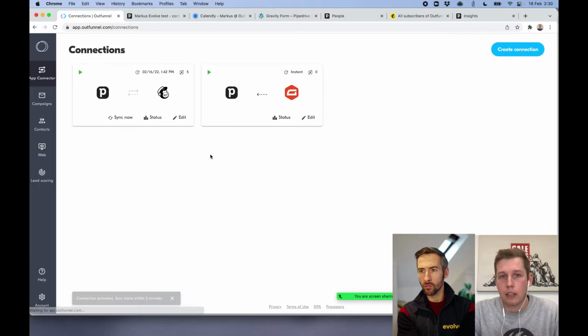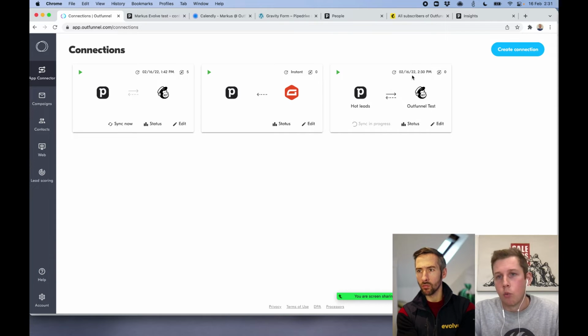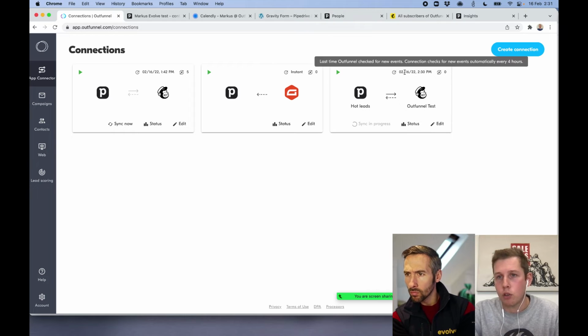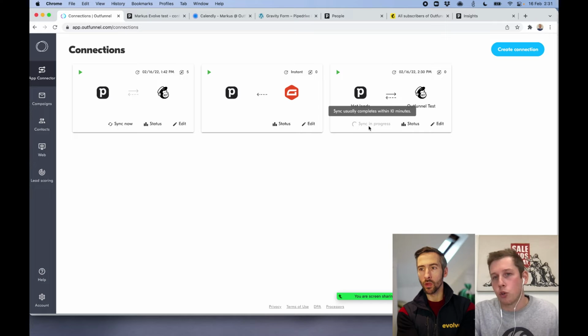And then I'll go ahead and activate the connection, and then you'll also see it appearing here. So one difference between the regular form fields, which are instant, and the MailChimp sync is that the MailChimp syncs are run every 4 hours automatically. So if there's a new email campaign that goes out from MailChimp, Outfunnel checks it once every 4 hours and then syncs over all the engagement. But you can always trigger it manually by clicking on sync now. So usually the sync completes within 10 minutes. You can click sync now and things go out again.